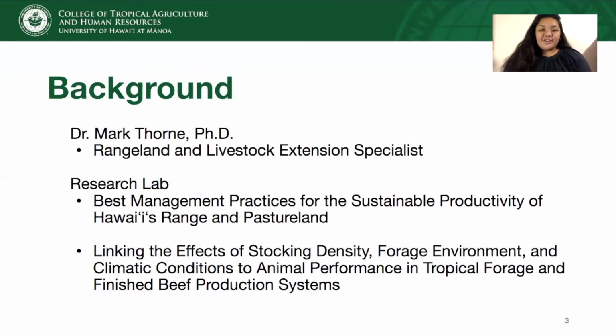This summer, I was able to mentor under Dr. Mark Thorne, who is a rangeland and livestock extension specialist. He had previously conducted 2 research projects, the first one being best management practices for the sustainable productivity of Hawaii's range and pasture land, and the second one being linking the effects of stocking density, forage environments, and climatic conditions to animal performance in tropical forage and finished beef production systems.